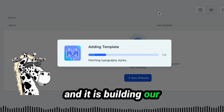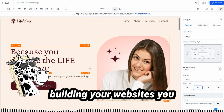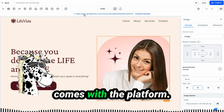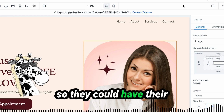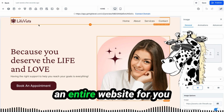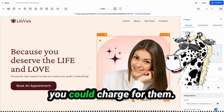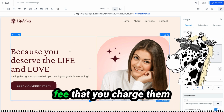And it is building our website from scratch. Now, this is a very easy editor for you to use if you're building your websites. You have your included link that comes with the platform, and then you could also connect a custom domain so they could have their own domain associated with the website. Now, if they want you to build an entire website for them, that is obviously going to come with an additional cost, and that's another thing that you could charge for. And if you're maintaining it for them, that could be a recurring fee that you charge them.